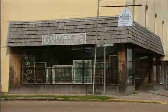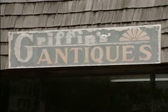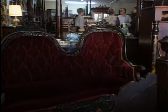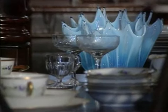I've got to tell you about Fishville, but first, let me tell you about Bunkie. Here we are right at Griffin's Antiques in the town of Bunkie. This town was named Bunkie by Mr. Haas in the late 1800s because his daughter had a little monkey that she couldn't call Monkey, so she called it Bunkie. And that was her nickname, and he named the town after her.